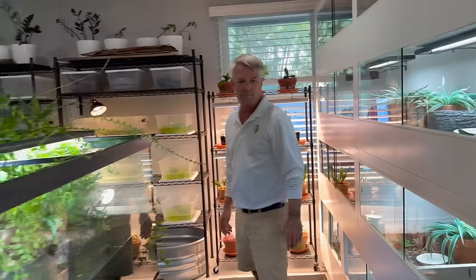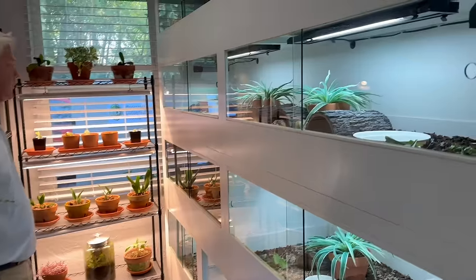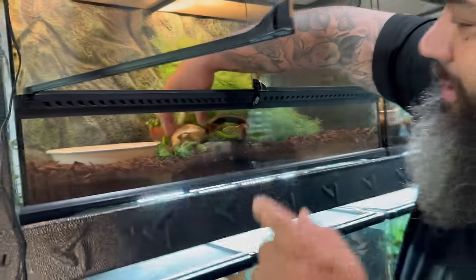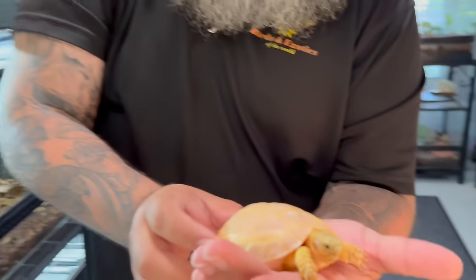You guys are gonna see some stuff in here that are probably the rarest and most endangered species of turtles in the whole entire world. Check this out, you guys. So this is probably one of only in the world. Holy moly, look at the color on that thing.